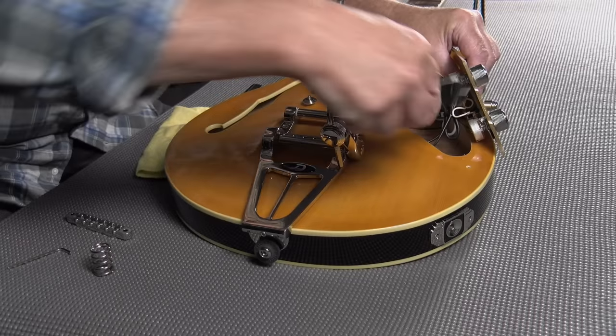I think the look is just, you know, isn't it? I love DC Juniors. This particular one, really lightweight, vintage feel, Lollar P90, just blew me away.